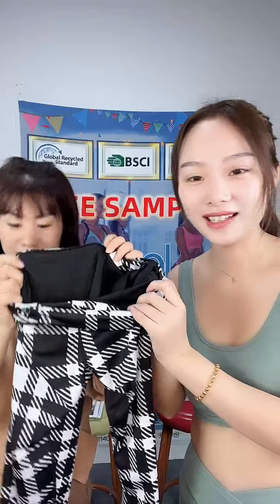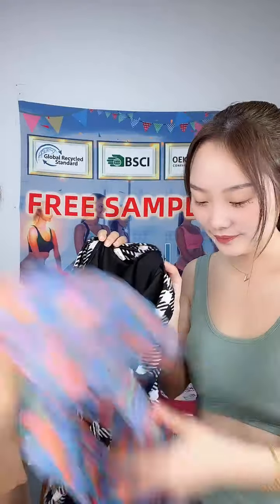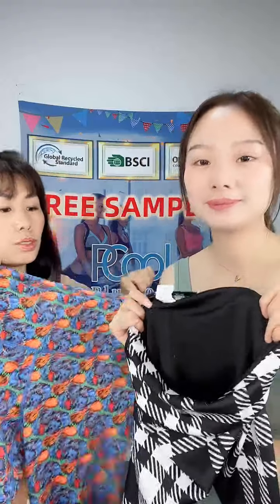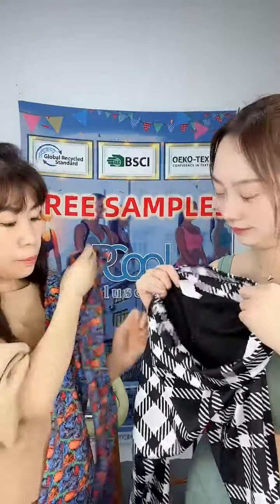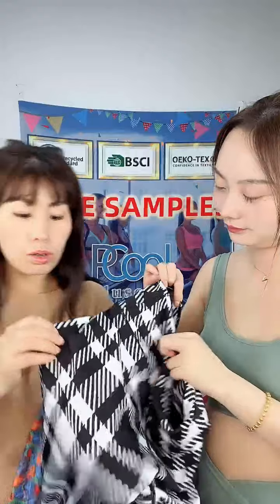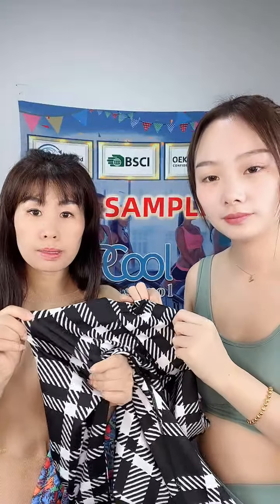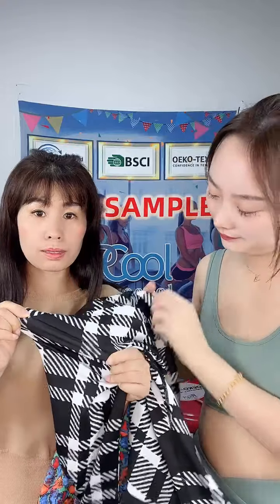Inside, you can see it's different. You can hold this one and compare with this one, so you can see the difference. That one, the inside is white, but this one is black. So when you do the black patterns, you also don't worry about the white background.